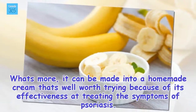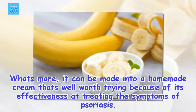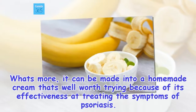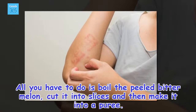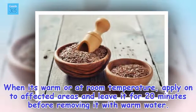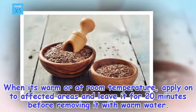What's more, it can be made into a homemade cream that's well worth trying because of its effectiveness at treating the symptoms of psoriasis. All you have to do is boil the peeled bitter melon, cut it into slices and then make it into a puree. When it's warm or at room temperature, apply onto affected areas and leave it for 20 minutes before removing it with warm water.